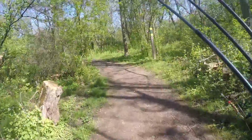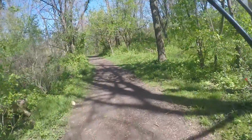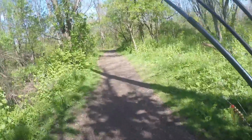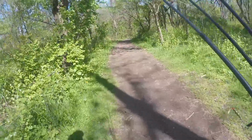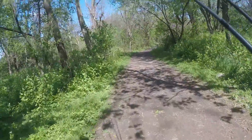Today we're doing some fishing here at this lake. Tough conditions. It's really windy. I don't think you can tell quite as much right now since I'm in the trees here blocking it a little bit, but out on the water it's super windy. No finesse fishing today for sure.